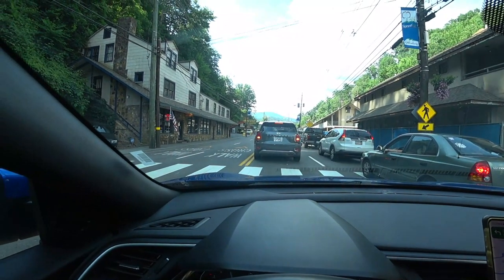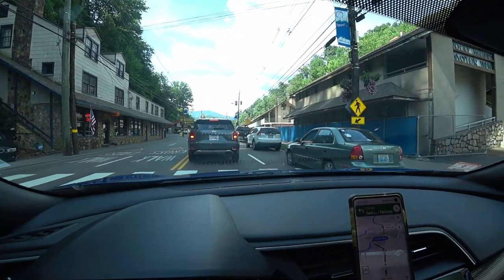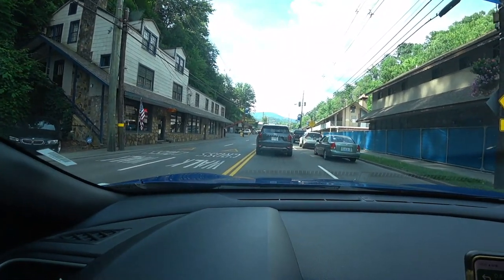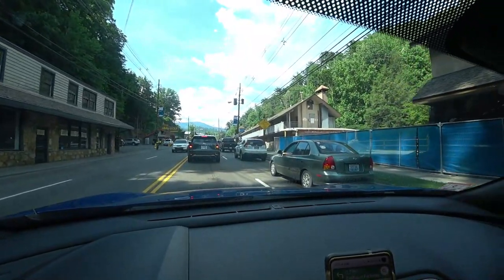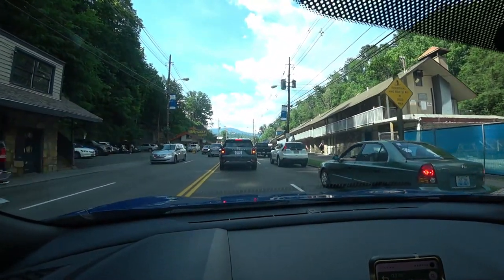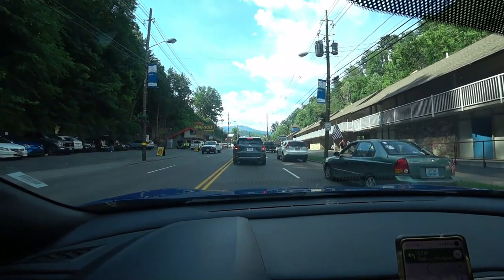We are starting our day off heading into Gatlinburg, which is right next to Pigeon Forge. We're actually staying in Sevierville, which is next to Pigeon Forge. They're all close together. And you can see the traffic is crazy, just like yesterday. Every day it's like this. This is like pure tourist trap, but it's pretty cool.